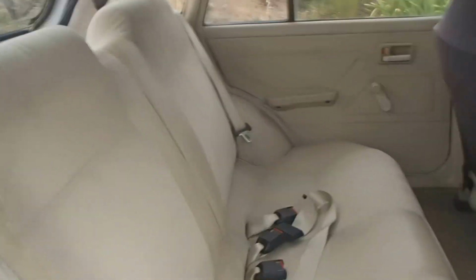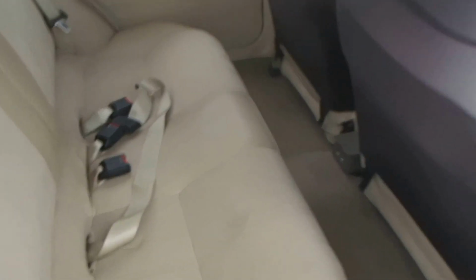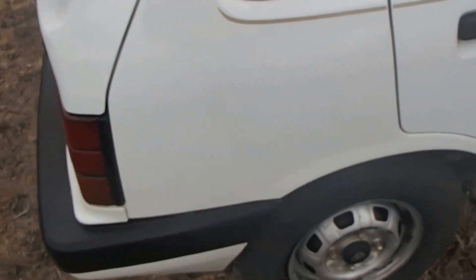You can see the back is clean as a whistle. It's hardly been used. I don't think we ever used the back, maybe a couple of times. Mum used to just go shopping in it and go into bingo. It's got a few minor little dings and dents obviously, because after 30 years.